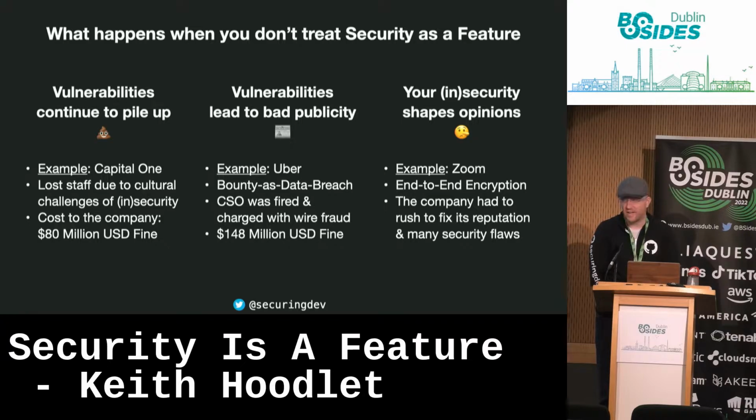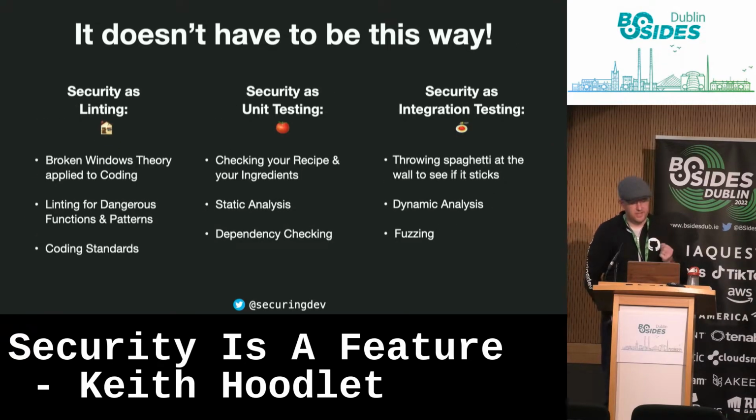People are going to change their mind about whether or not they're going to use you, or they're going to get a pretty steep discount in the offing for it. So again, things happen when you don't treat security as a feature. It will eventually catch up to you. And in some cases it has. And it really doesn't have to be this way.